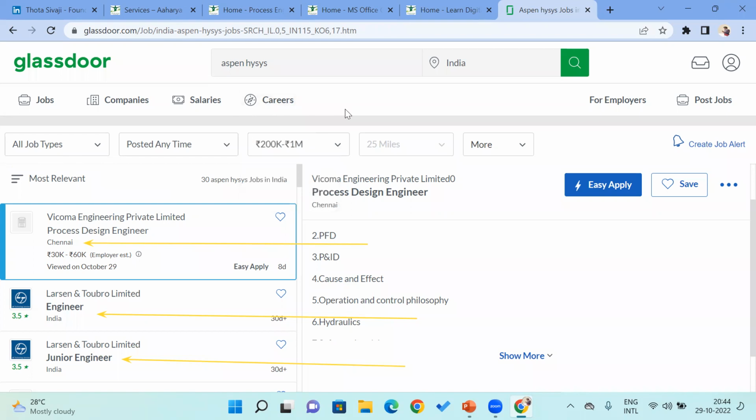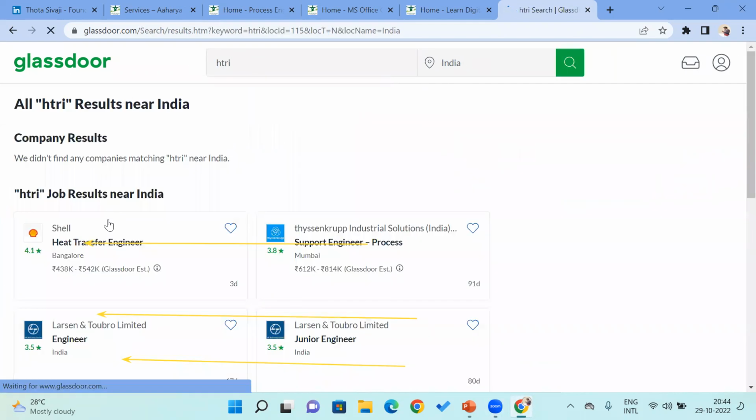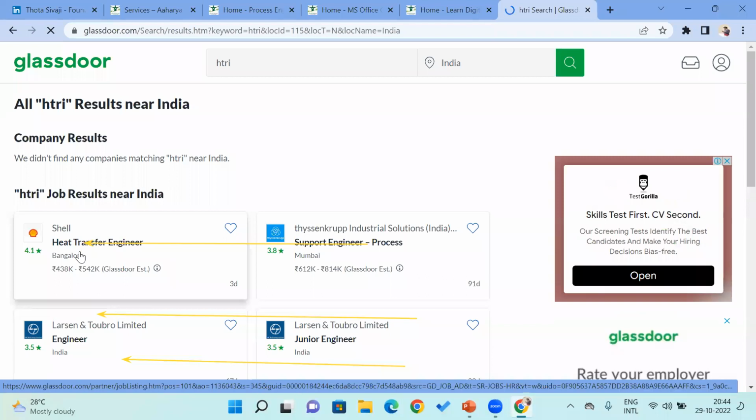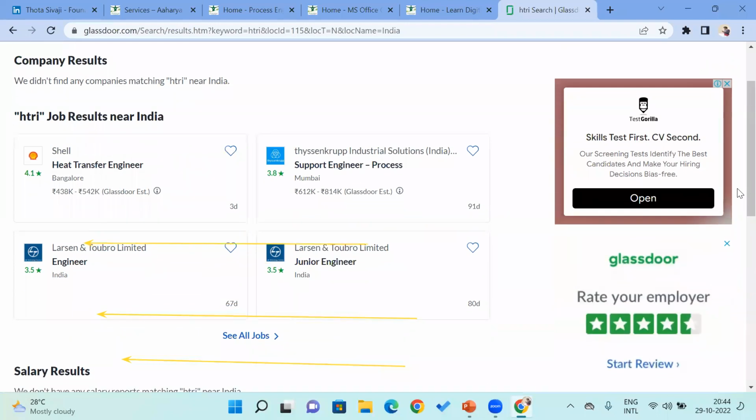Not only Hysys, if you type HTRI in India, there are also some jobs. In Shell there was a job, in ThyssenKrupp there was a job, and some jobs are matching. Some jobs are related to Hysys, some related to HTRI. Sometimes those are matching, like these L&T jobs. In Shell, especially, a heat transfer engineer is required. So when you just type skills like Hysys and HTRI, some jobs come out.